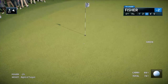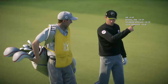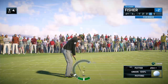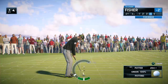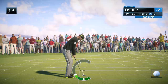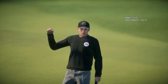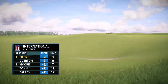Wow, Frank, he is dialed in. Yeah, that was just some shot on there. Easy birdie. Standing over this putt, concentrating on the read. Impressive, goes to 3 under with that birdie for the tournament.